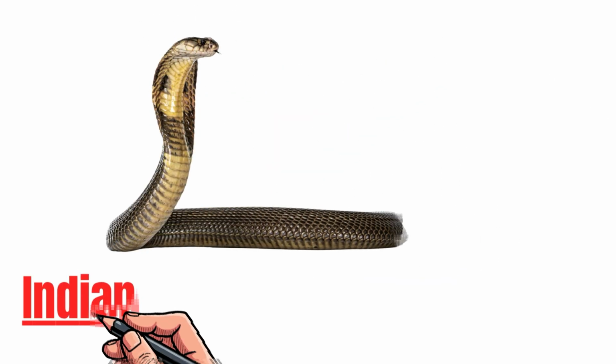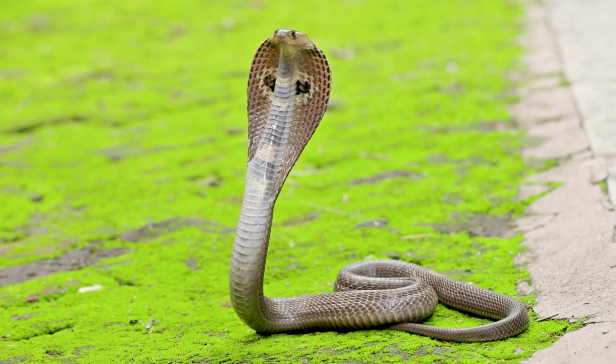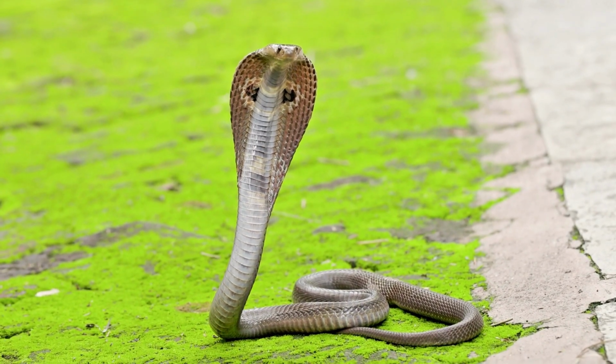The Indian cobra is a venomous snake found mainly in India and other parts of South Asia. Its scientific name is Naja naja. It is famous for its hood, which it spreads when it feels threatened.